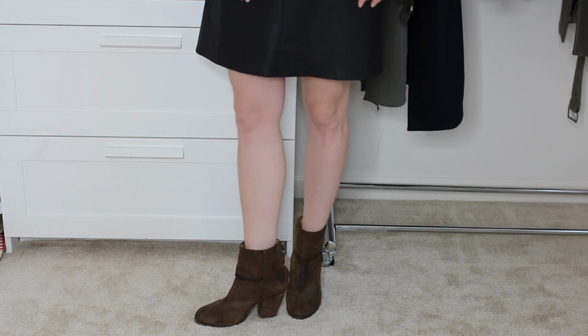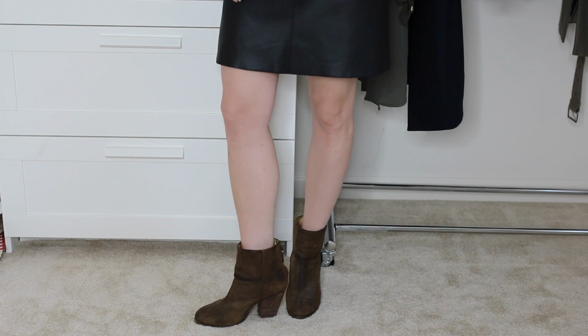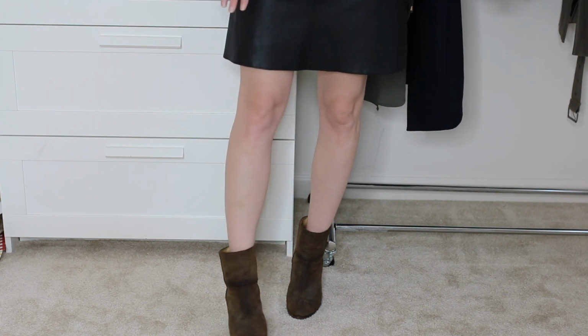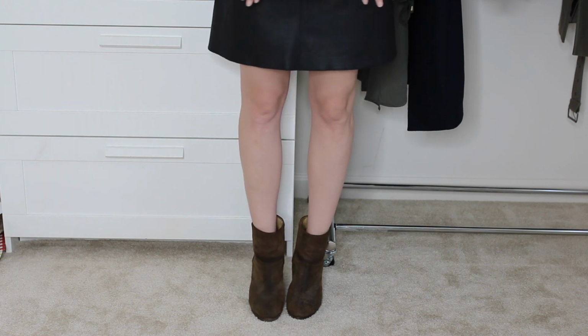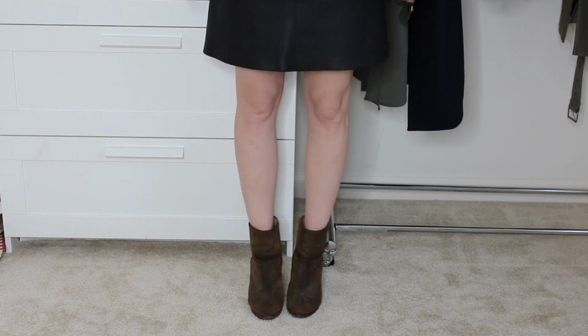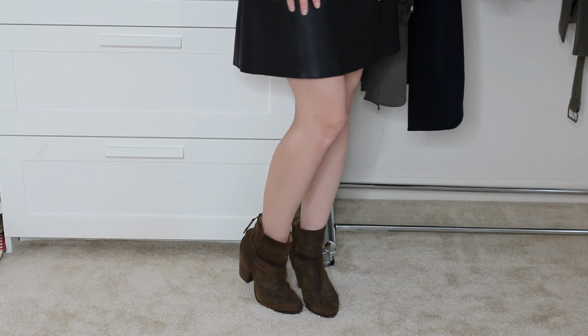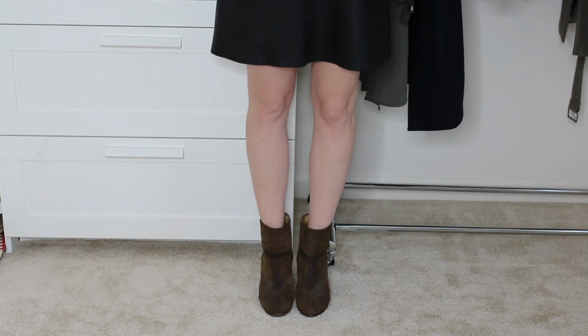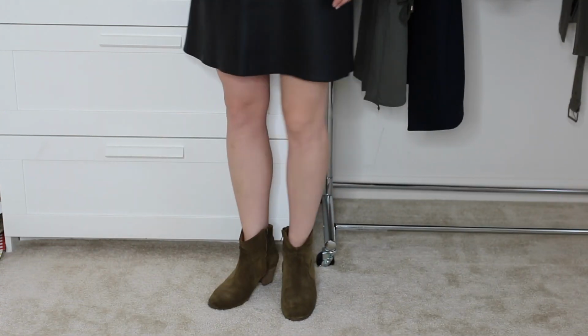So they do work really well if you want to tuck jeans into it or whatever. You don't have to really force the jeans into it. It really gives you a little bit of room to get your jeans into the boots. And so these are the Rag & Bone Newberry booties. These are the Isabel Marant Dicker boots.